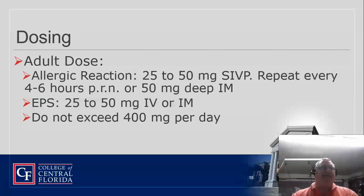The key thing is to get this on board as quick as possible. If you look down and you can't see an IV, go ahead and give the 50 IM. It's perfectly acceptable to do.